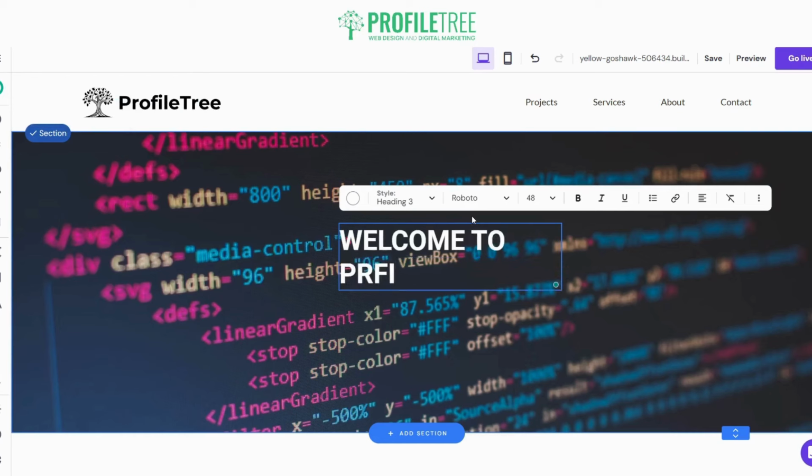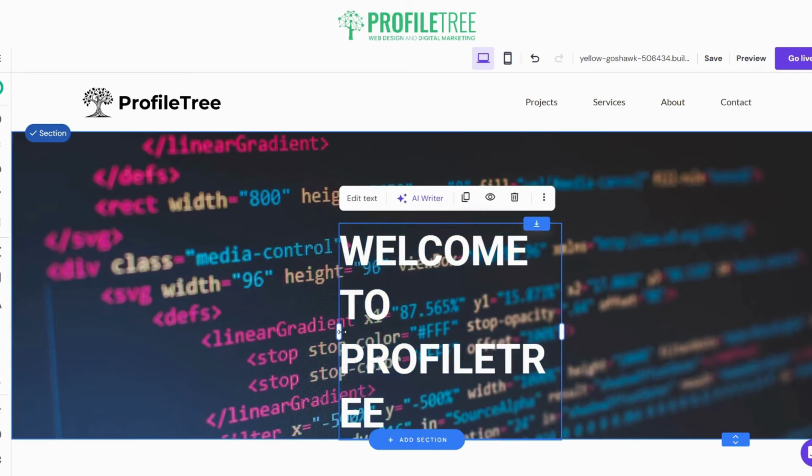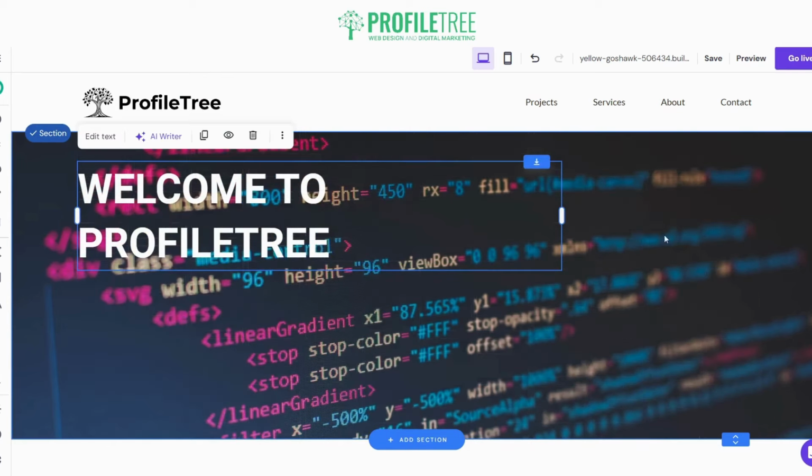Profile tree. Okay, like so, and then of course I can increase the sizing on that, like that. Bring that back, and I've got these little boxes behind to help me direct to where I need to go.